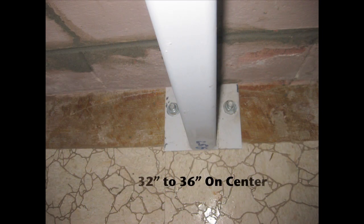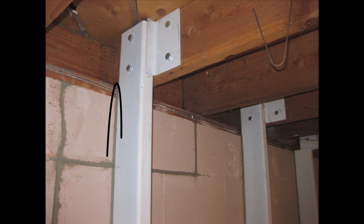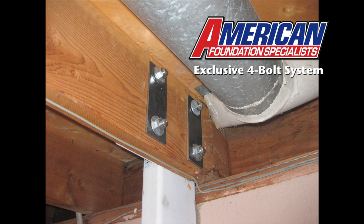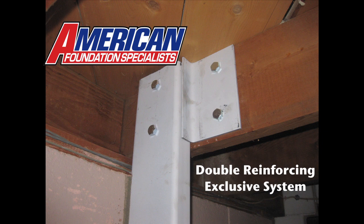Engineered steel structures are placed 32 to 36 inches on center. We use 2 8-inch long case-hardened bolts into the footing. Our steel structures are grouted in with hydraulic cement for future expansion and contraction from the top course to the bottom. At the top, notice American's exclusive 4-bolt system. This is used so that the floor joist will never split. Notice our competitor's 2-bolt system, as compared to our exclusive 4-bolt system. That's why we call it American Foundation's double reinforcing exclusive system.